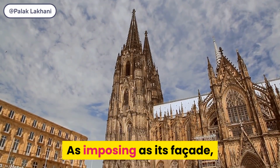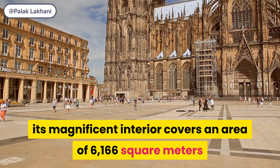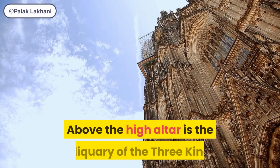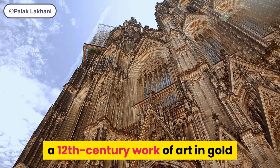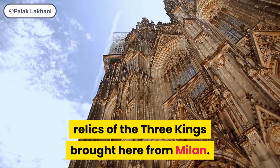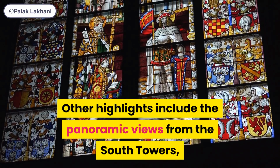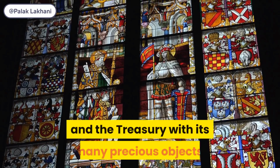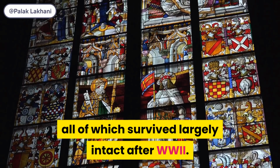As imposing as its facade, its magnificent interior covers an area of 6,166 square meters and boasts 56 huge pillars. Above the high altar is the reliquary of the Three Kings, a 12th century work of art in gold that was designed by Nicholas of Verden to house the relics of the Three Kings brought here from Milan. Other highlights include the panoramic views from the South Towers, the 12th and 13th century stained glass in the Three Kings Chapel, and the treasury with its many precious objects, all of which survived largely intact after World War II.